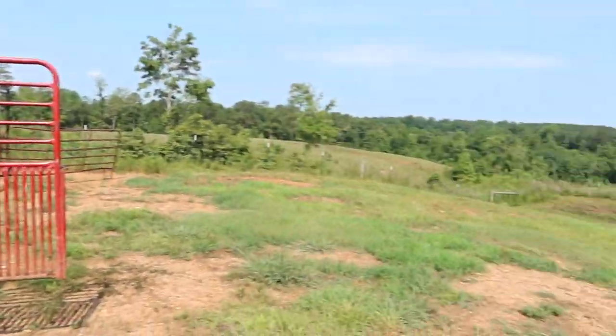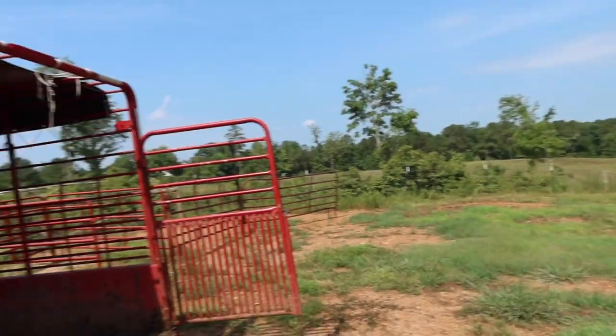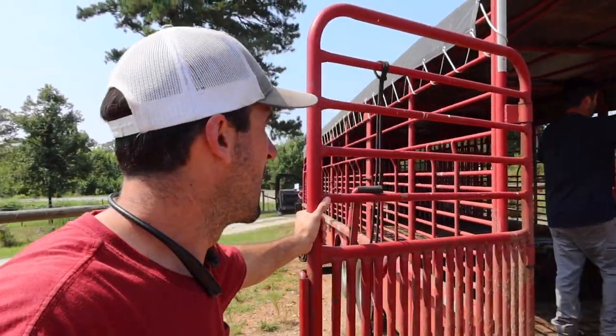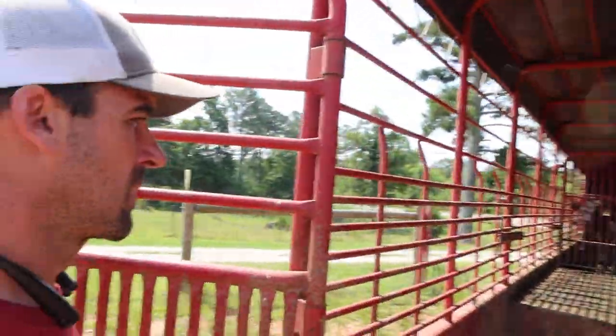About 2 years ago, it was all trees, but it's been cleaned up. Grass is coming out pretty good. We just got it fertilized with some chicken litter. Time for some heifers.